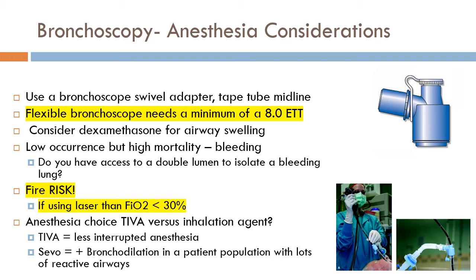Sometimes they're going to go in and use some type of laser. If they're going to do any type of cautery or anything that's going to cause a fire, you should ask them ahead of time. Like, are you going to be doing any type of lasering or Bovie at all? Because you want to remember that when they're ready, you need to go down on the FiO2. This is going to definitely be a major lawsuit.